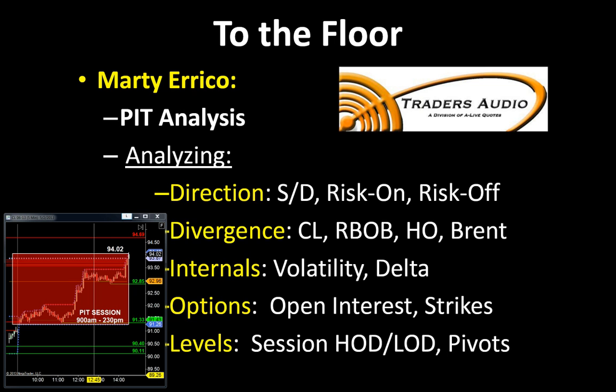So again, 94.98. We have 95.96 and 98.80. It's resistance above. Support down below, I got 92.14, 90.25, and then 89.44 for your last level.